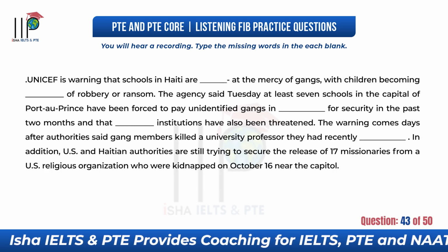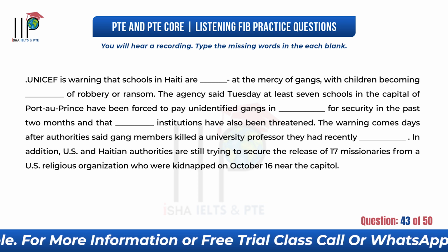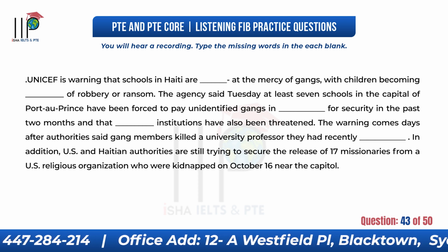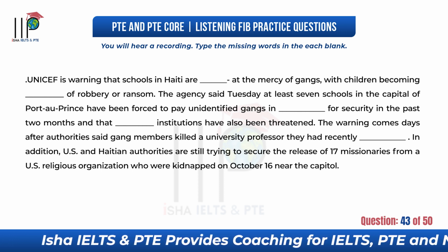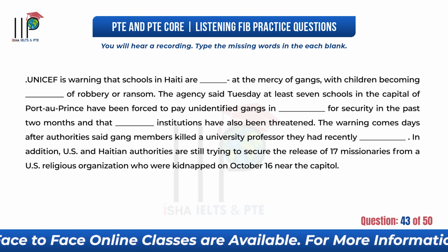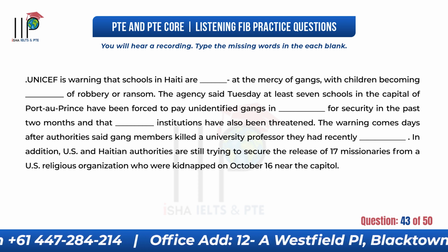UNICEF is warning that schools in Haiti are increasingly at the mercy of gangs, with children becoming targets of robbery or ransom. The agency said Tuesday at least 7 schools in the capital of Port-au-Prince have been forced to pay unidentified gangs in exchange for security in the past 2 months, and that additional institutions have also been threatened. The warning comes days after authorities said gang members killed a university professor they had recently abducted. In addition, U.S. and Haitian authorities are still trying to secure the release of 17 missionaries from a U.S. religious organization who were kidnapped on October 16th near the capital.